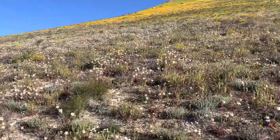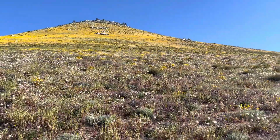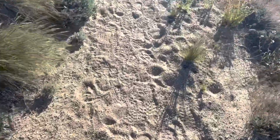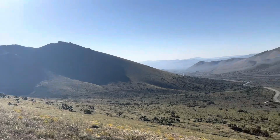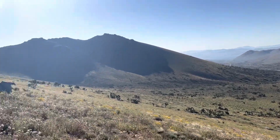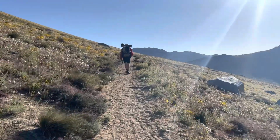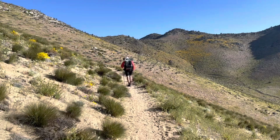Stopped to look at the spectacular colors. Gorgeous. And what's really nice is I can see the trail. There's not a bunch of white stuff. And that's the direction of Ridge Crest. That's the direction we're going. Incline is motivated. Mile marker 653.